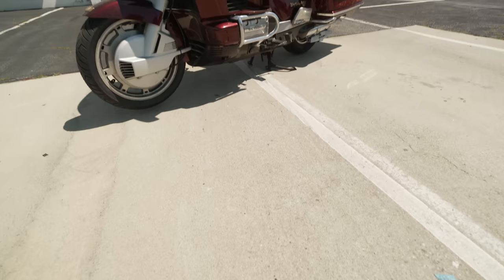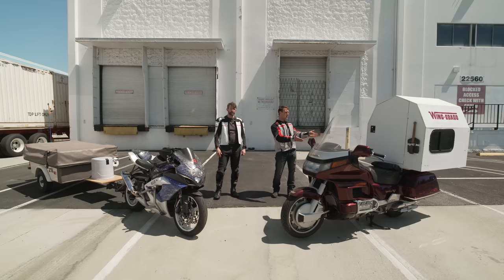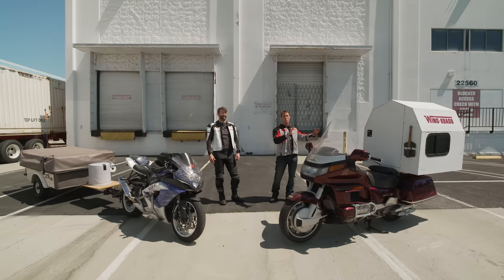Perched atop this 34-year-old icon of luxury touring is a tiny home made out of wood. It's got windows. It is wired into the motorcycle's electrical system, so you've got USB power and interior and exterior lights and a skylight. It is only 9 square feet on account of it being a tiny home, but it has a pop-out that doubles it to 18 for sleeping. So we're looking at a perfectly engineered, well-balanced, all-in-one motorcycle motorhome ready for a cross-country trip.